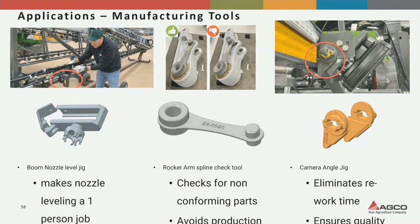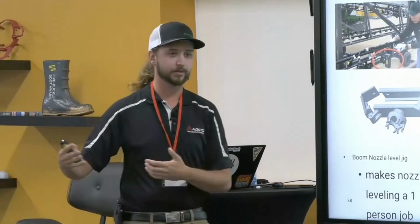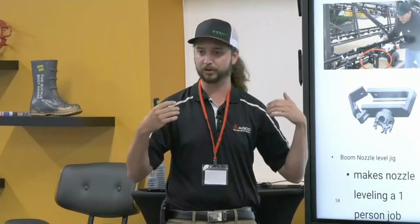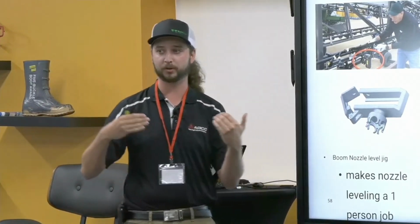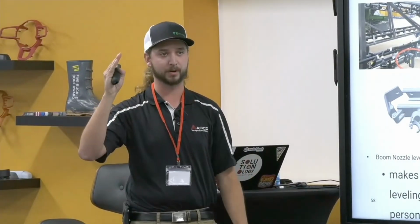Go, no-go gauges for checking for non-conforming parts. This is a structural casting in our hitch assembly on one of our tractors, and what this gauge is checking is the spline geometry. So we were receiving parts from the supplier where this casting would fit up, and we would go through our assembly process, and that might take 2 or 3 hours of work content, and then they would go to start moving the hitch, and they would find it's out of alignment or the cylinder is bottoming out.